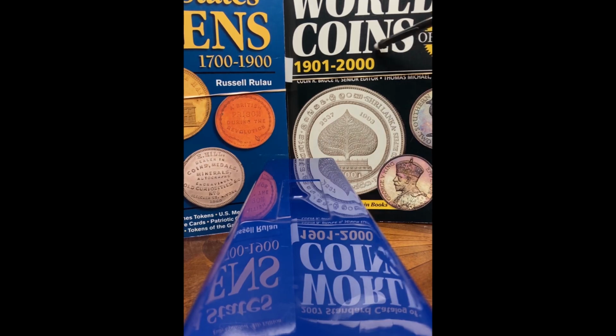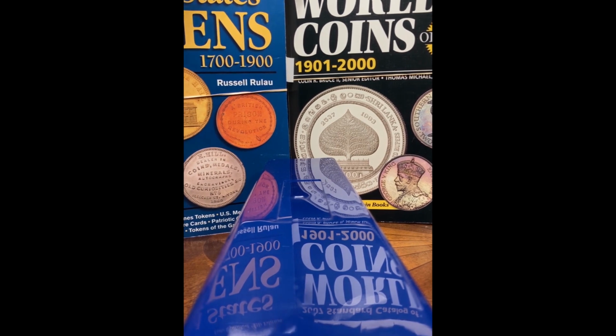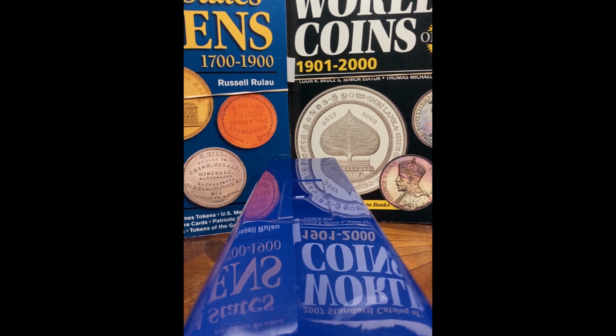I have this book right here for a very specific reason. It is one of my reference books. It's 1901-2000, and I guess this was put out in 2007. So it is an older book, but the information about the coins, the mintage, and that sort of thing remains the same. The prices change depending on collector's interest and, of course, the silver content. But here we're mainly looking for the rarity of the coins in different grades.